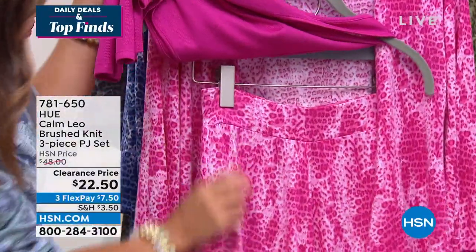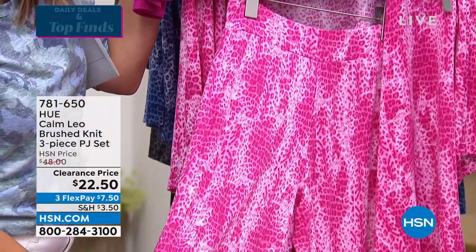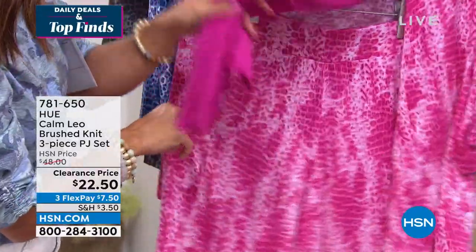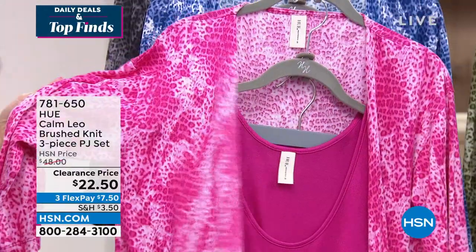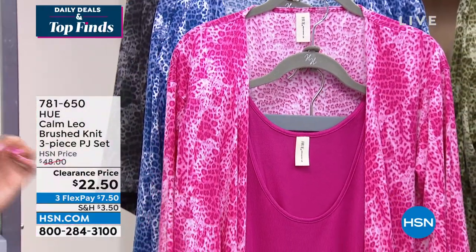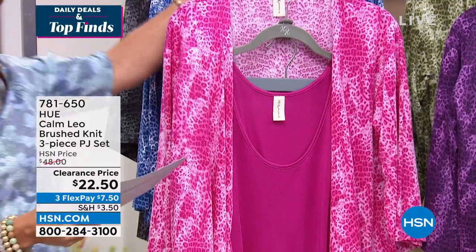You're also receiving the pant, and they're all in this beautiful animal print, with a fully elasticized waistband. You're just going to pull it right on, no problem. And the third piece is this kimono style topper, which you could tie in the front, or leave open and let it waterfall cascade down. All three pieces, you guys, for $22.50. And the colors are incredible.